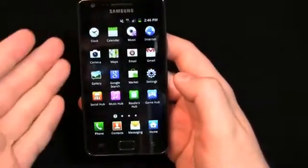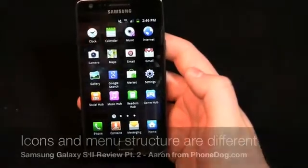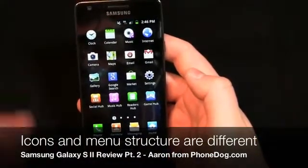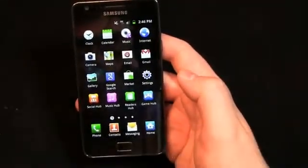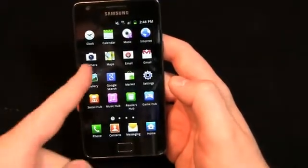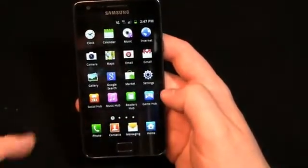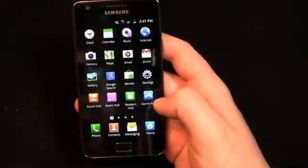But anyway, so you get clock, calendar, and you're going to notice that some of the icons have changed with either it going to Gingerbread or with it being TouchWiz 4.0. So clock, calendar, music, internet, let's see some different ones. Email, that icon's a little different, camera, and I'll get into that in a second. The camera interface is slightly different. You get your Samsung hubs down here. You get Social Hub, Music Hub, Readers Hub, and Game Hub.